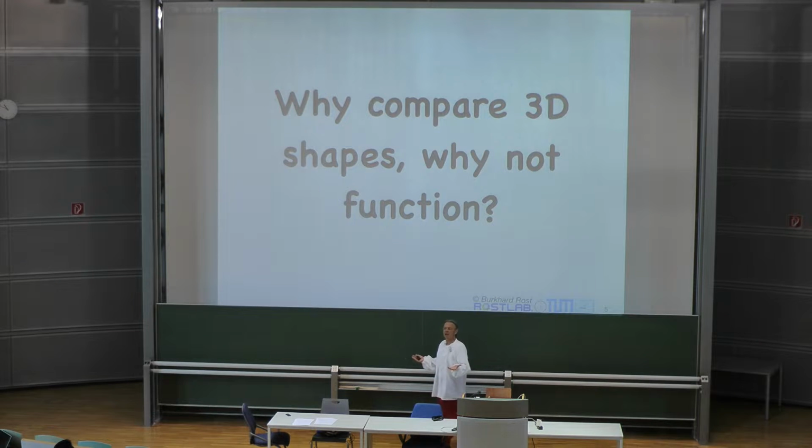Why do we compare shapes? What we want to know, I say proteins are function, is how they function, right? Why do we ever bother about looking at the shape, about comparing shapes? I briefly talked about that in the last lecture. Any suggestion, any idea? We want to understand what they do.